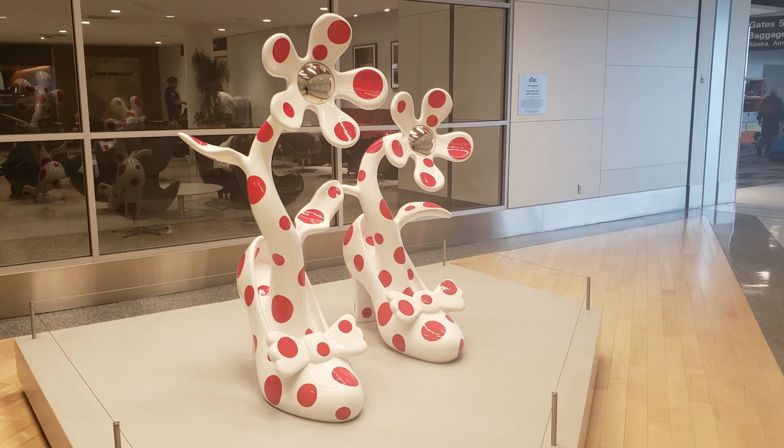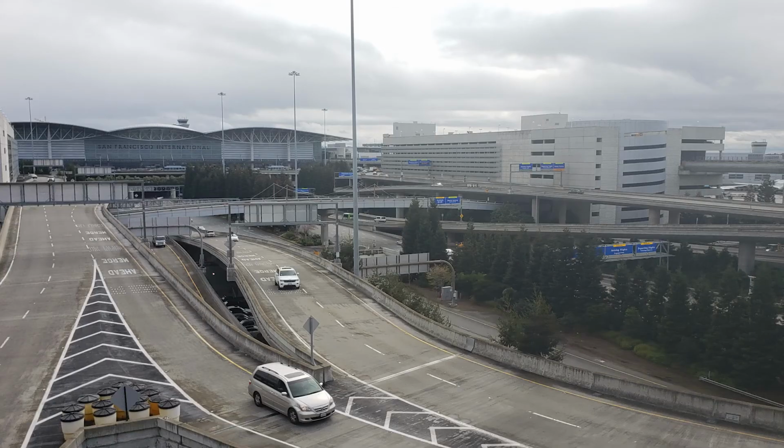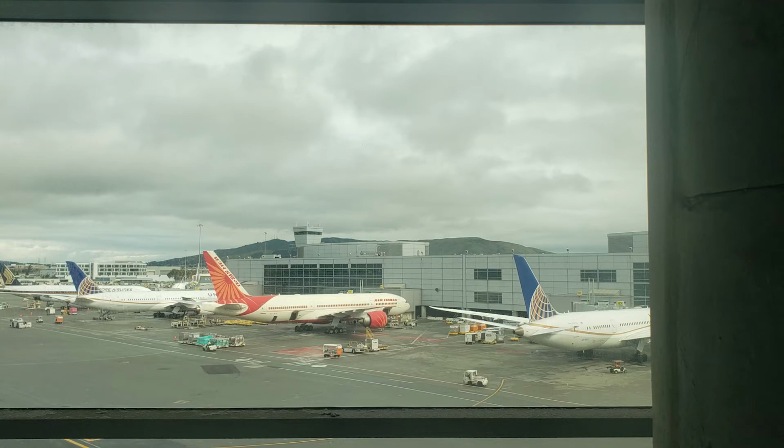Checking out the airport itself, that's a funky decor. Welcome to San Francisco. That's looking at the international terminal. And that's the train that takes you into the city.